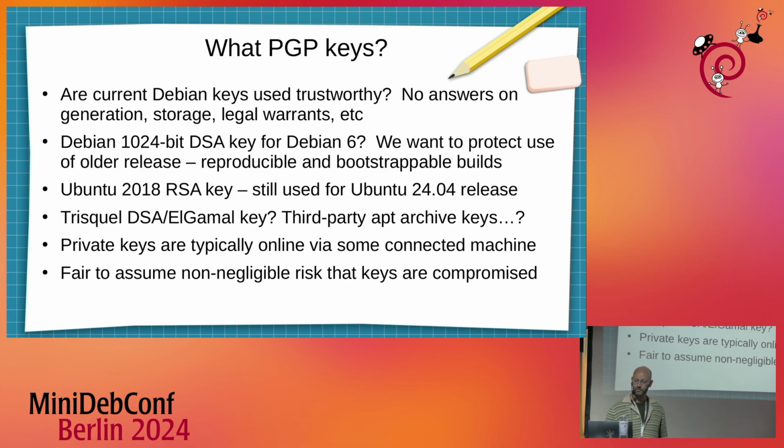I think, summarizing, there are many questions. Some really old Debian distributions use insecure keys, and while some people may want to just ignore old stuff, I think it's useful for reproducible and bootstrappable builds to be able to securely fetch earlier versions of Debian.